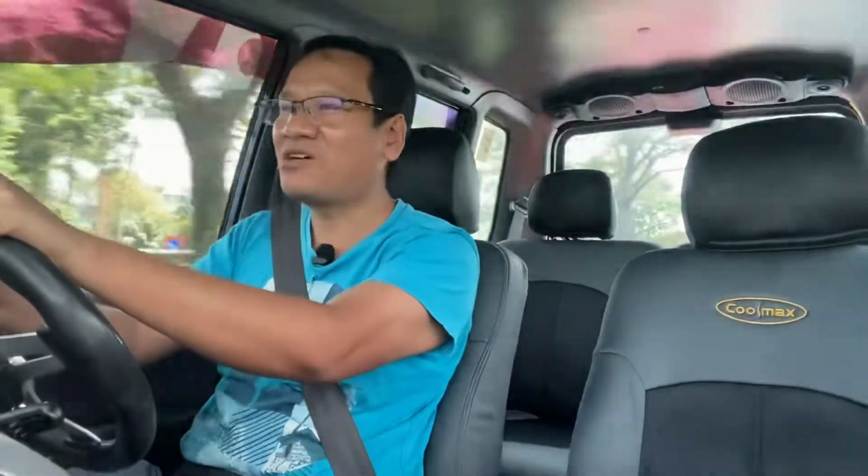The engine is purring like a cat, and it's got very good acceleration as well, and it has aged very well. I would say that this car can still go many more kilometers. It can still last many more years. The steering wheel feels quite nice. Of course, this is not the original steering wheel, but the turning is okay.